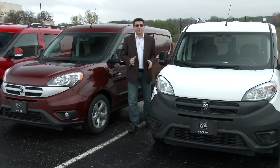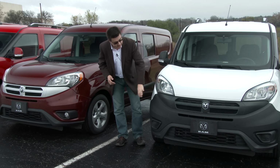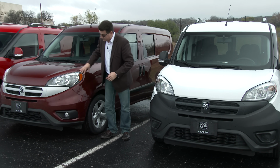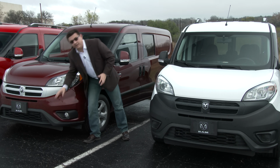The front end varies a little bit depending on the trim level that you get. This is the base Tradesman version. As you can see, we get this black front bumper, no fog lights right down here. The version we're taking a look at over here on my right, which is this red color, has the up-level option packages, which means you get this body-colored bumper as well as fog lights right down there.